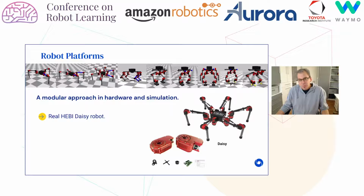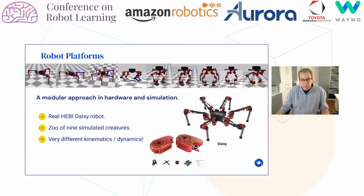While we ground our experiments on a platform that follows a modular approach in hardware, the Heavy Robotics DAISY platform, we also build a modular simulation that allows us to perform a large number of experiments on a large set of very different robots in simulation. Overall, we have a zoo of 9 different simulated platforms with very different kinematics and dynamics properties, ranging from 3 to 6 legs with arms or even wheels.